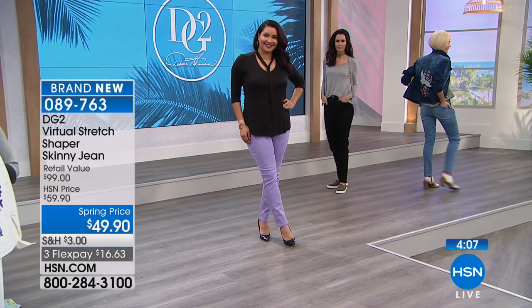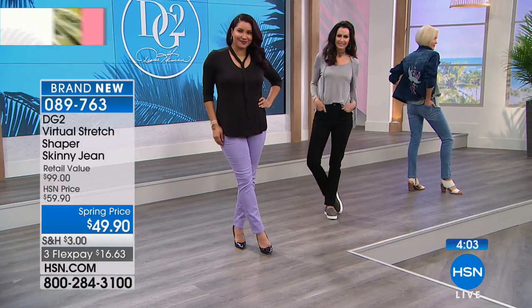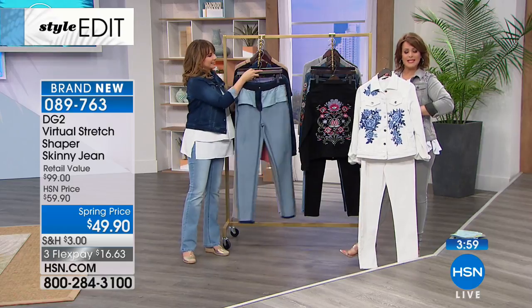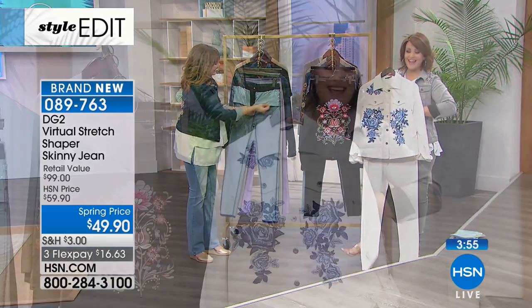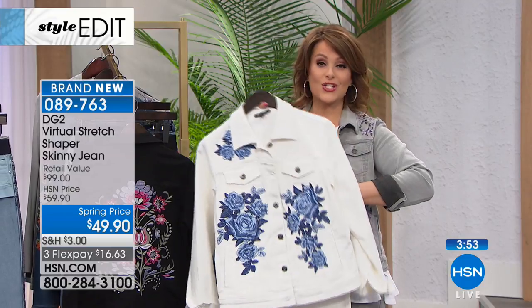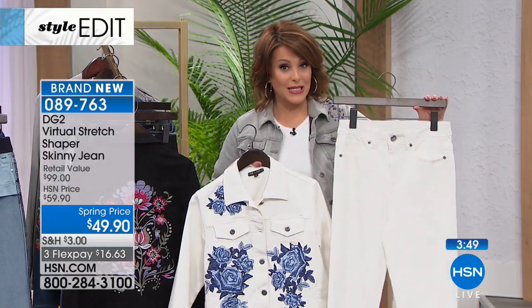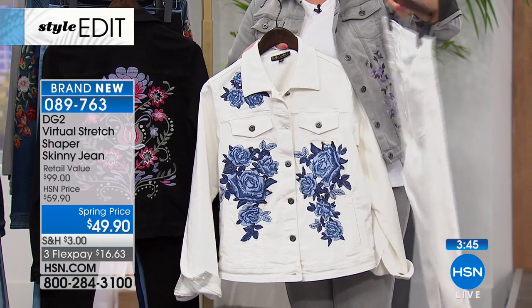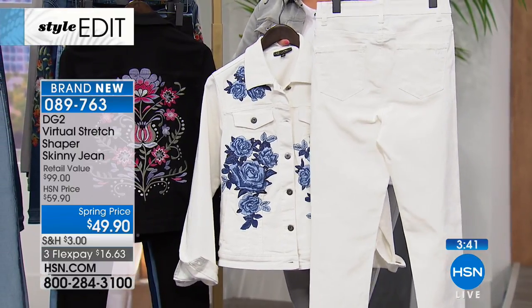And at $49.90, if you've shopped denim anywhere else, the department stores, you know what they're trying to charge you for a skinny jean. There's no way. This is a safe way to dip your toe into the skinny waters. And with Flex Pay, it's $16 and change to go ahead and try. You will love it. The white is an essential for the spring and summer months, and the whites always sell out first. So definitely go ahead and try either the bootcut or this virtual stretch shaper skinny.